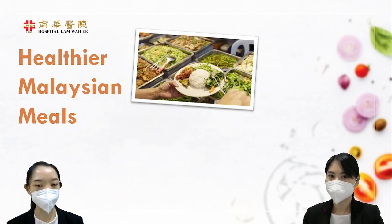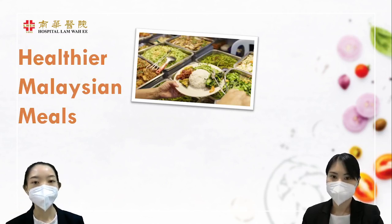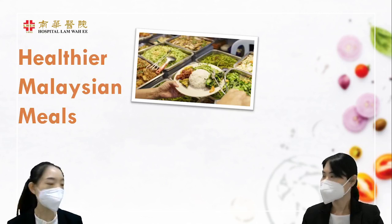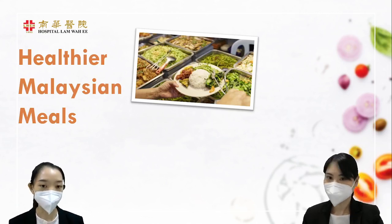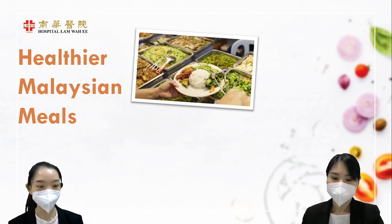So it's the easiest way you can practice suku-suku separo discussed by Yeon just now. So make sure you have at least 1 protein source. It can be your fish, eggs or legumes, and also vegetables for your antioxidant intake.